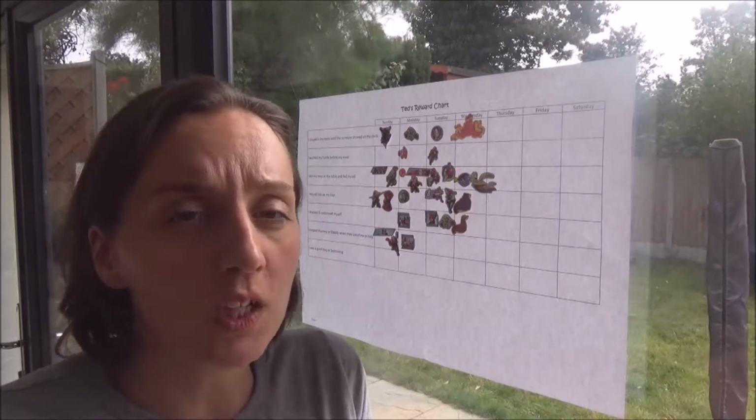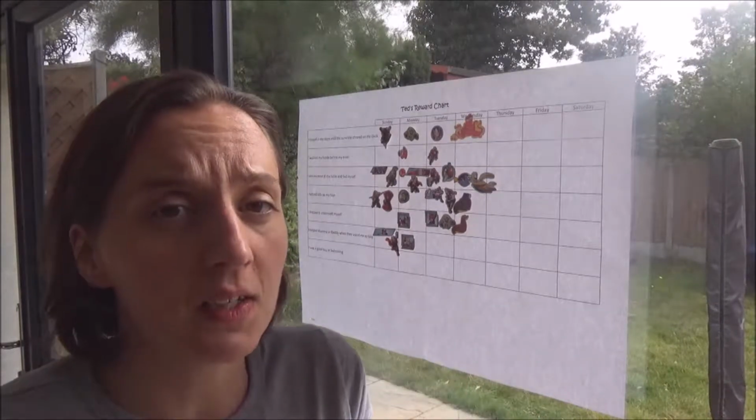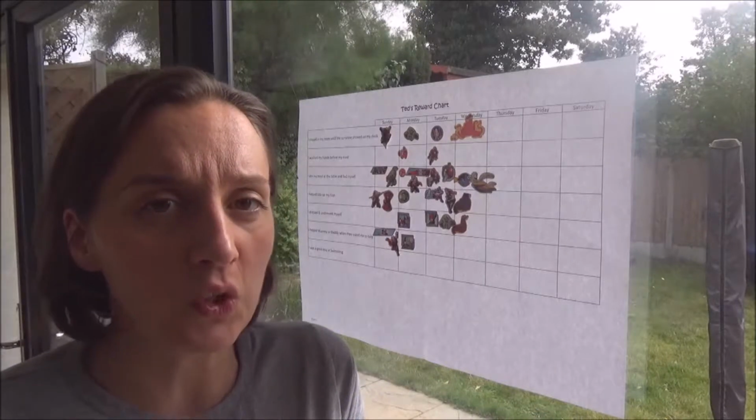I think whatever works best for your child, you should just go for that if you're going to try this. So I'll show you what's on this rewards chart now.